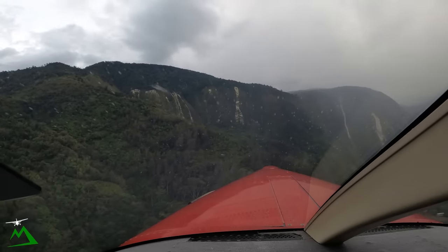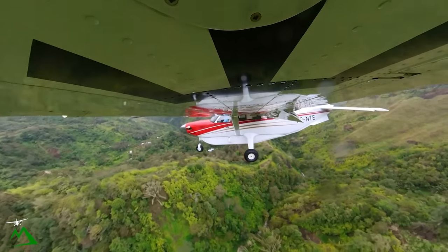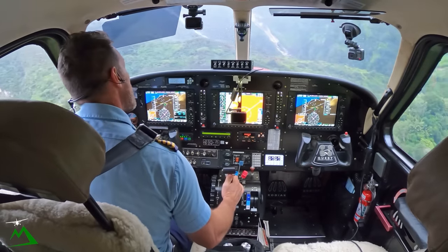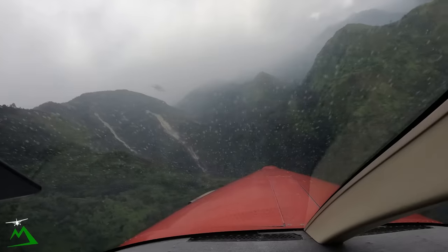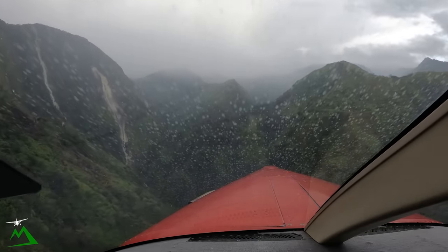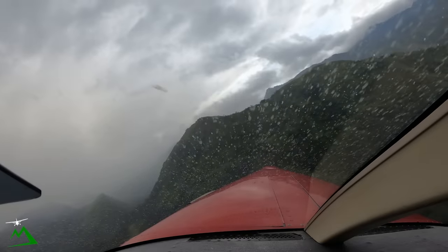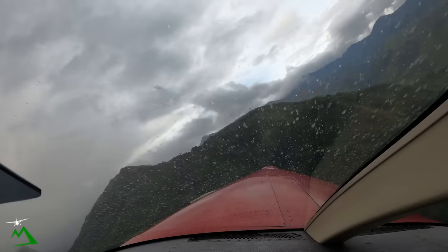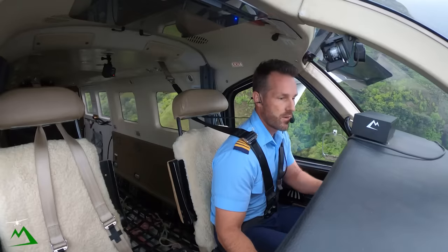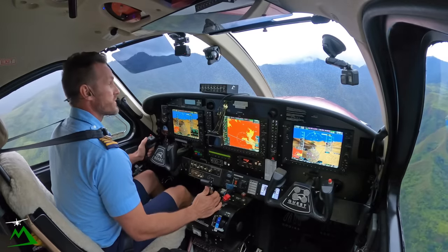All right, not raining now. 500. All right, now this is actually looking pretty good. Let's go on around. All right, too much rain on my windshield. 500. All right, well, there's 5,000. Let's give it a go again.